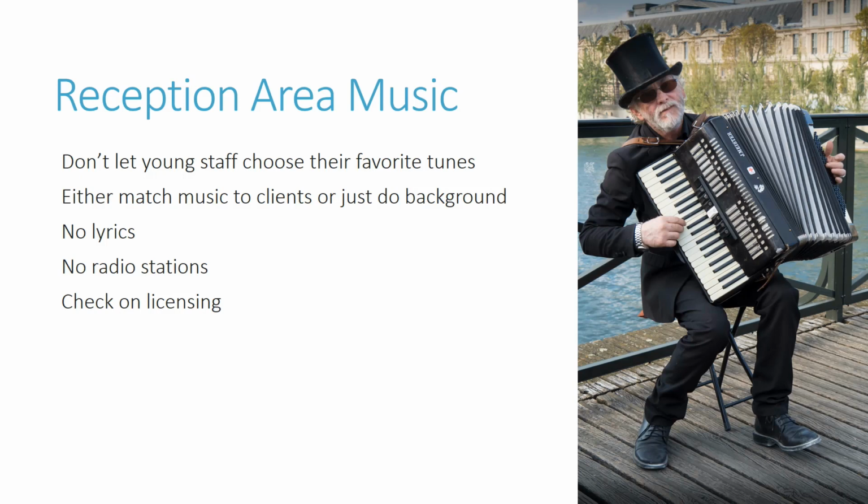Don't let your young staff choose their favorite tunes to put up as music in your reception area, because if it's music that's only of interest to young people and you've got a lot of seniors in the room, they're going to find it really annoying, and you're going to be causing less comfort.